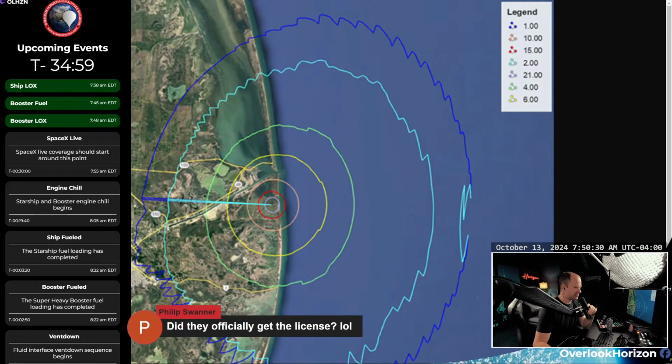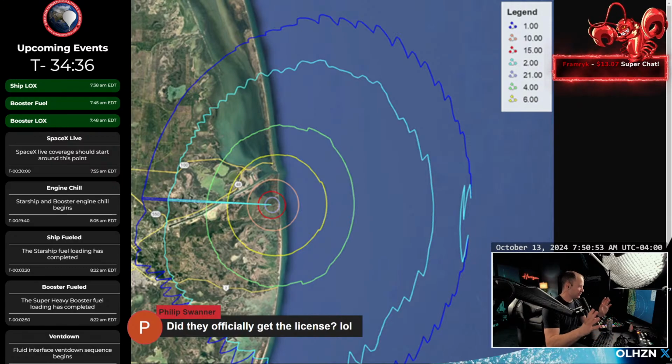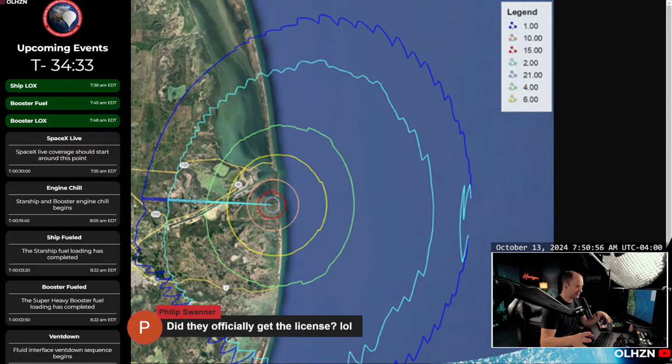Philip wants to know, did they officially get their launch license? Yes, they did officially get the launch license, so they're good to go on that. The launch license issued for this launch covers the next launch as well, as long as they don't drastically change any of the flight parameters. They'll be able to launch Flight 6 as well, with basically a complete redo of Flight 5. If they just want to do it again, they already have a license to launch that too. So yes, they're good to go.